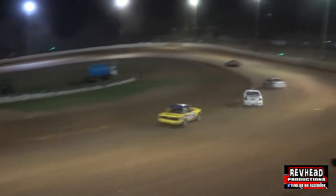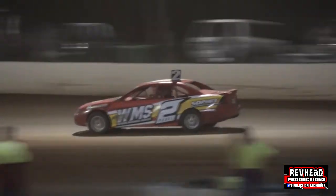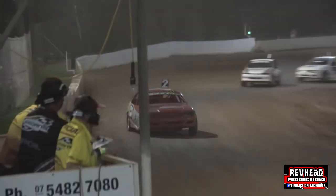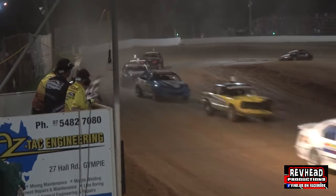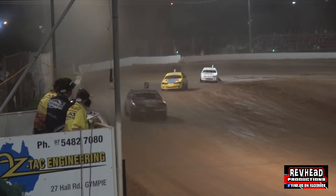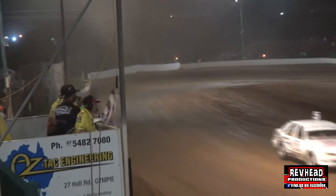Chris Pagel, can he do it? He's got a good lead around Pagel's corner. Chris Pagel down the back chute. Chris Pagel into the hairpin. Josh Arthur's in there second. Pagel's got a 1. Josh Arthur, Brendan Cowley, Aaron Sander, Thomas Fuller. Brad Shearer will be the next one. Gary Harris in front of Stephen Freeman.